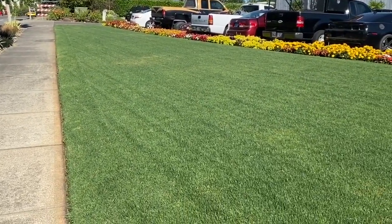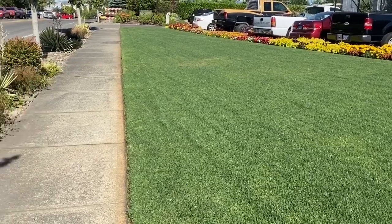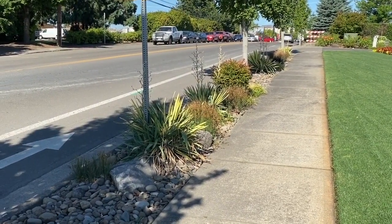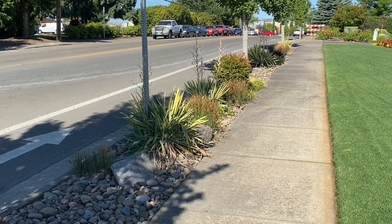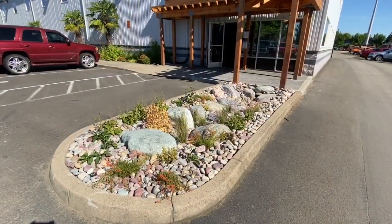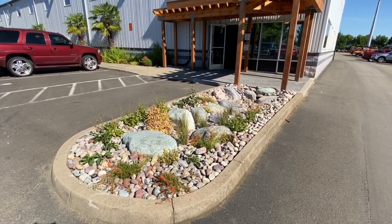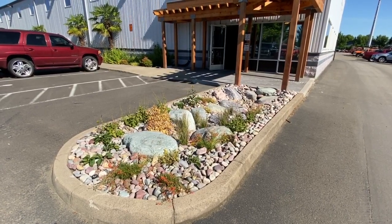Lawn in wide open areas is very easy to maintain and irrigate. Lawn in tight areas with tree roots and concrete on both sides is an area where lawn should be converted. We are strong proponents of the use of rock. Rock doesn't need water and can be very attractive, and when mixed with shrubs can be very attractive.